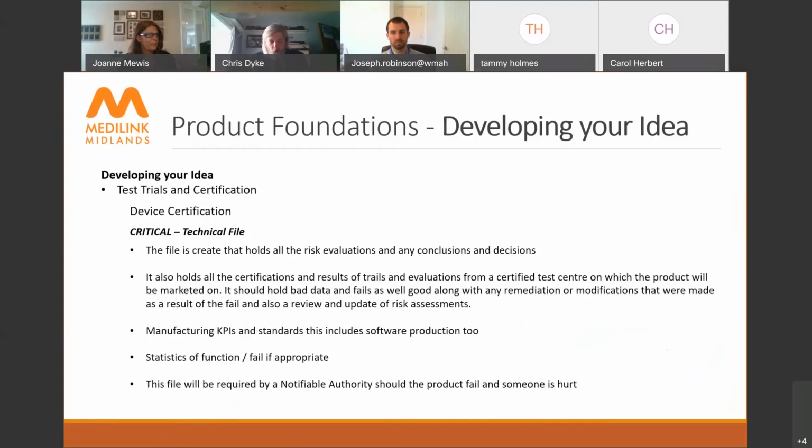But what is really important, this is why you need to look further down the path of where you're going. On day one, when you start to do your development or even thinking about it, you need to think about your technical file. This holds all your risk evaluations and conclusions. So what is it like? What is it going to do? What's its outcome? And what if it does it wrong or incorrectly or not completely? You're going to make all those judgments.